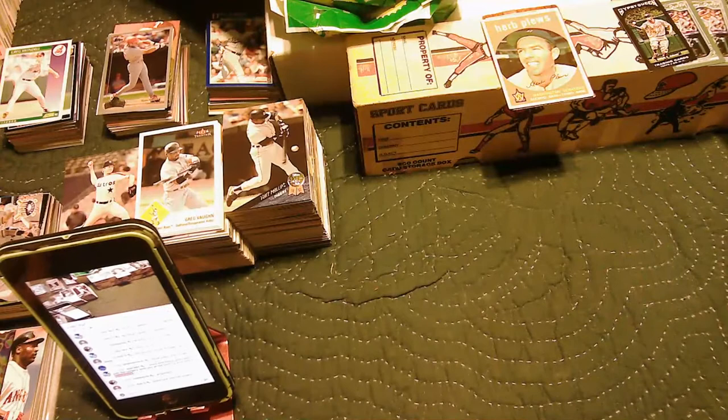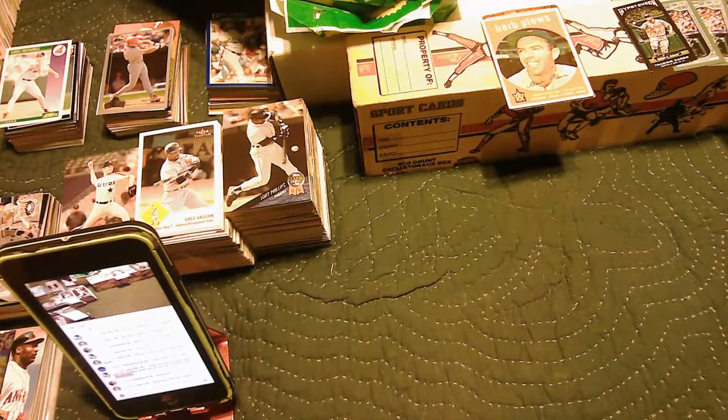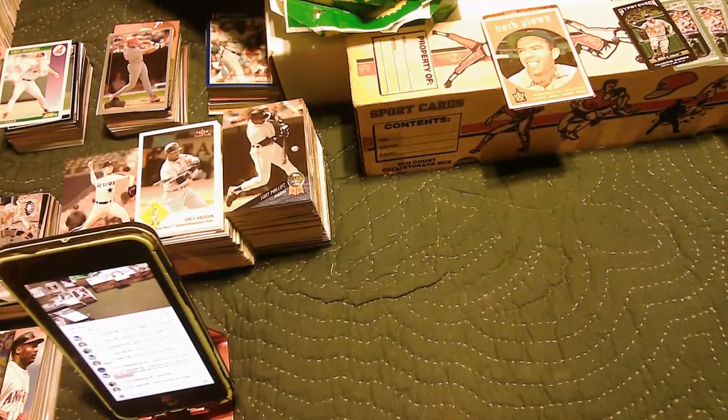How was everyone else's weekend? Y'all have good weekends? What else you guys want to see? I already opened up those Topps.